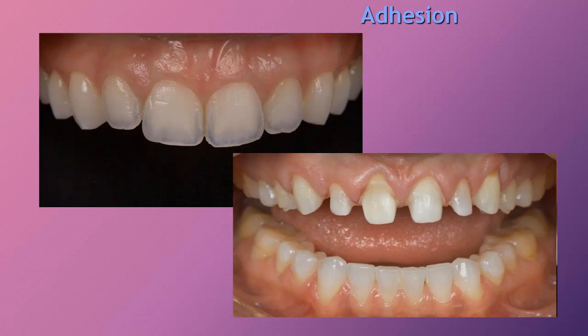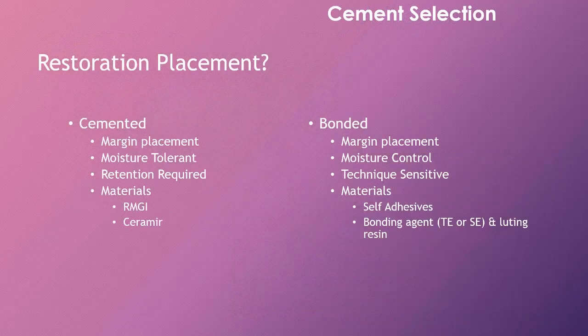So hence I said it's really important that you have more than one type of material as far as adhering ceramics to tooth structure, whether it's a cement or an adhesive resin, because we get all different types of procedures thrown at us. So for restoration placement, we have either a cemented group or a bonded group. And so the day you prepare the tooth, that's when you decide if it's going to be cemented or bonded.